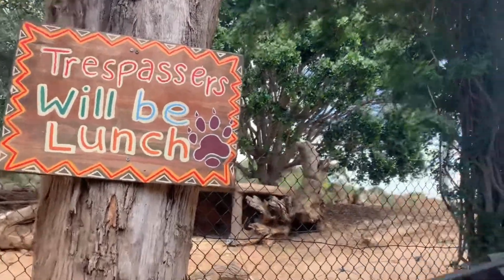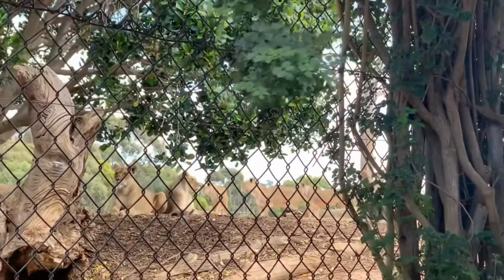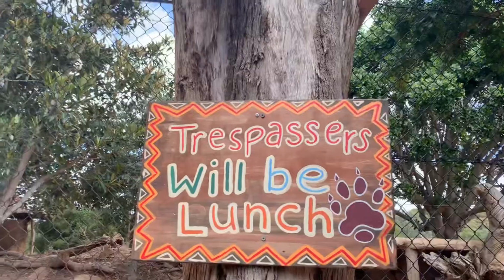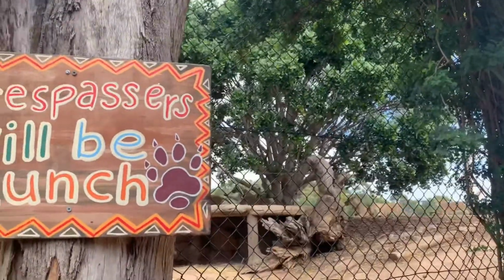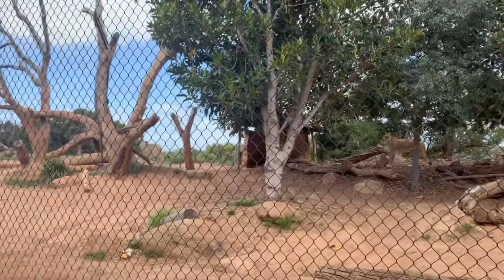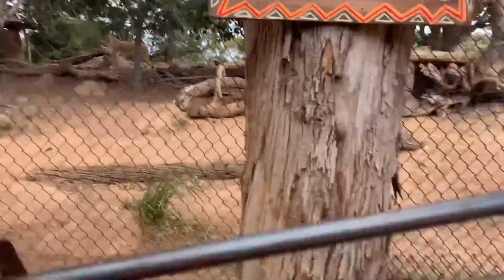Trespassers will be lunch. Yeah, you'll be lunch when you get inside. Oh, they're running. Oh no, they are running. Did you see them? Can you see it? Oh, it's a tiger, is it?